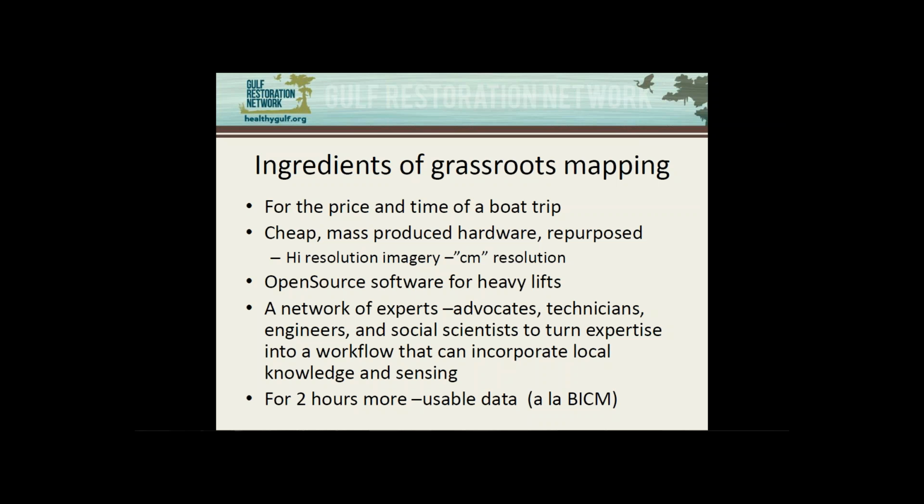And for 2 hours more, you have some usable data in MapKnitter. Just like the Barrier Islands Comprehensive Monitoring Project. You know, when we first started monitoring the Barrier Island restoration program in the 80s, it was just a geologist with a video camera, those large video cameras, stuck out the door of an airplane, and they filmed flying over the beach. Well, these days, you can do that with a little point-and-shoot digital camera for not a lot of money and not a lot of time, with a balloon or a kite.